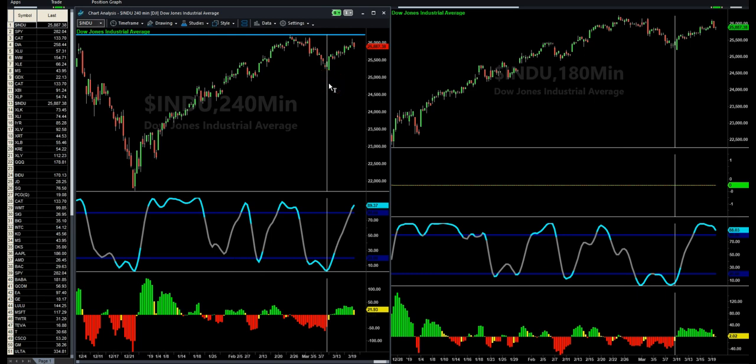So this could be an indication, especially since we are overbought at this point in time, that we're not going to be able to break past the previous highs, which means that we may be putting in a lower high, which could be the start of a little bit of a trend reversal here. We've had an uptrend since December 25th, and we're seeing signs of weakness in that, especially here on this 4-hour time frame.